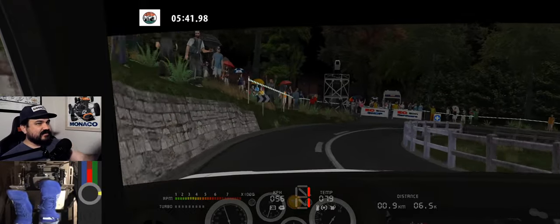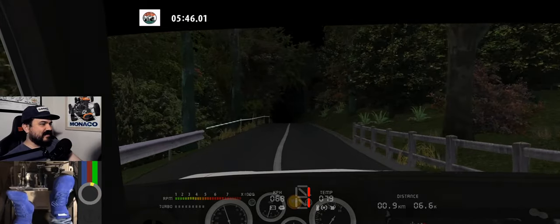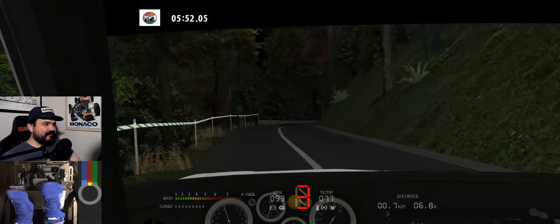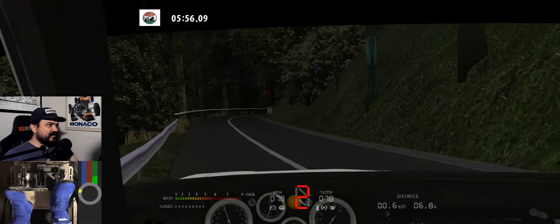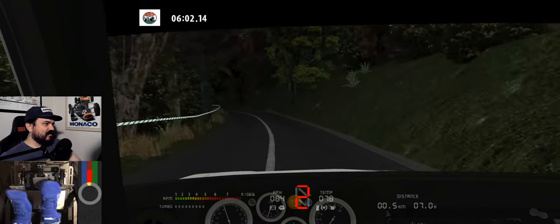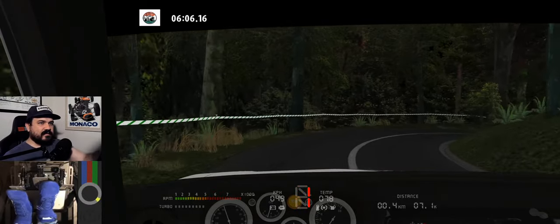It's actually super slick as well. I'm just not sliding the car much, but you can see there, not a lot of grip. Left three, Titans. Right three, Titans. Left three, Titans. Right three, Titans. Right, I get it, it tightens. Left three, Titans. Right two, double Titans. Left one, Titans.